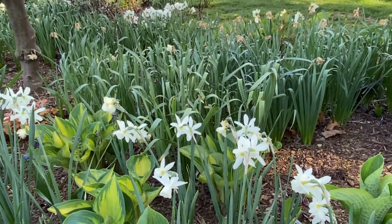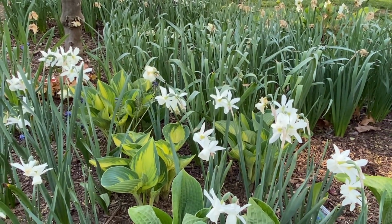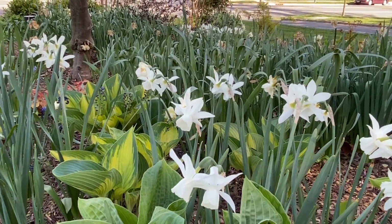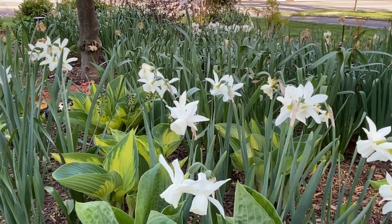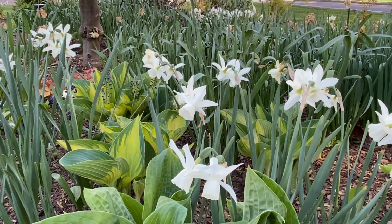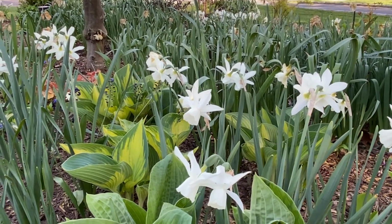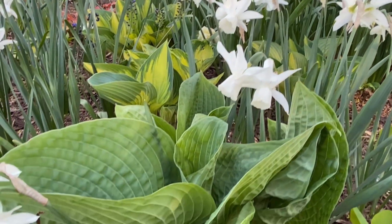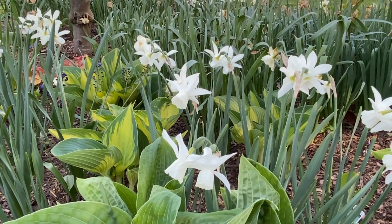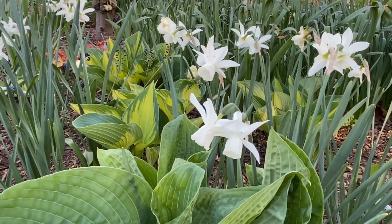And I get that question asked a lot: what do I do with daffodil foliage? You're not supposed to cut it for about 6 weeks. So it gets its energy from the sun and produces beautiful flowers for you the following year. And I know it looks very drabby and not very attractive while they're yellowing, but if you plant them together with perennials like this, or maybe a geranium, they will hide the foliage, and then you don't have to stare at it for 2 months.